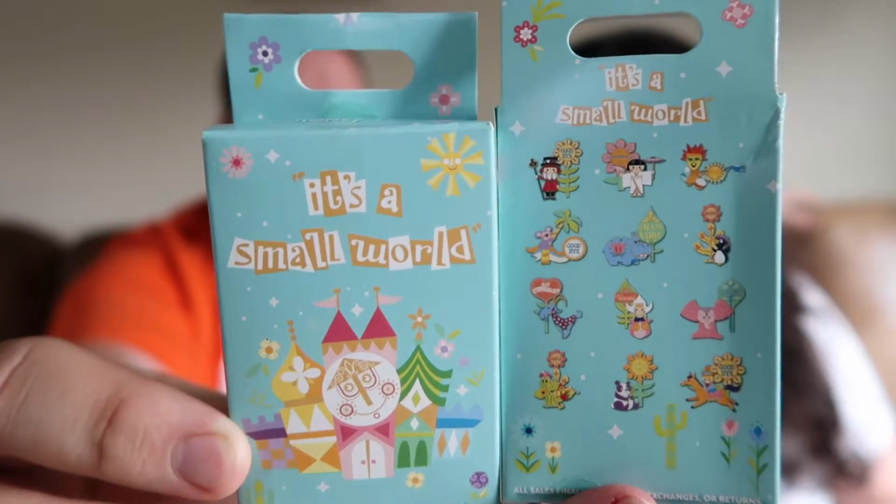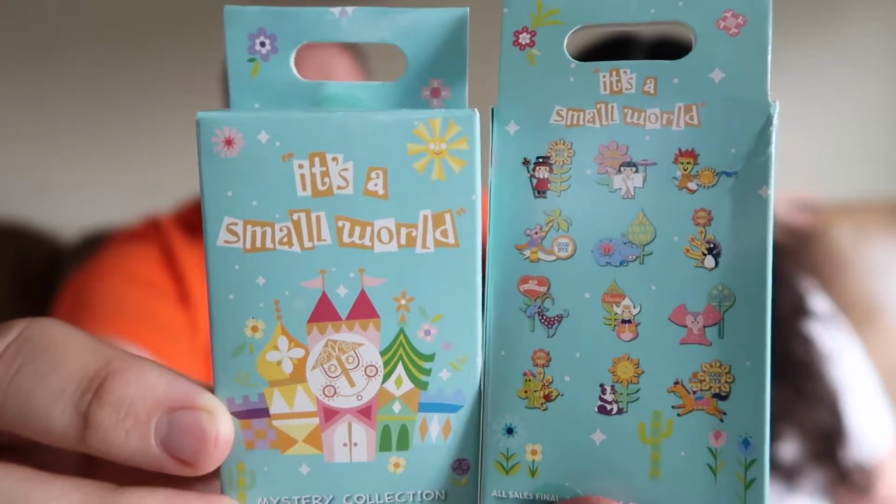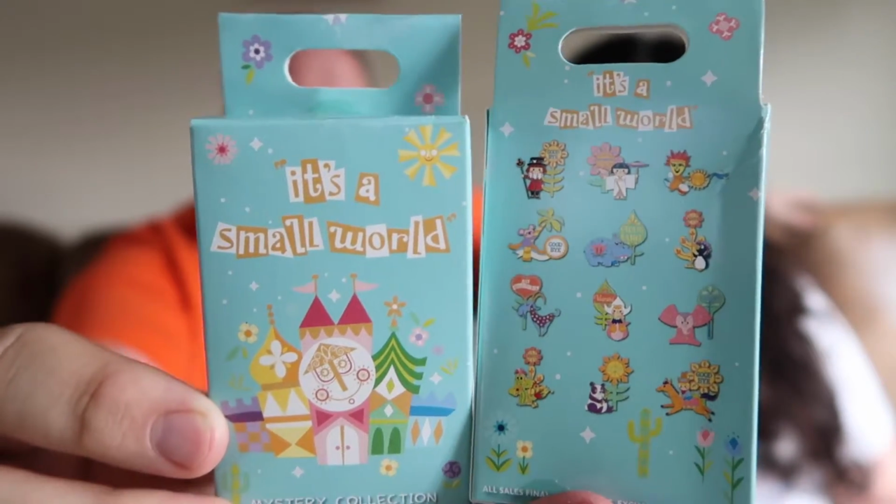So first up, 2 of the It's a Small World mystery pin boxes. It is different characters saying hello and goodbye in the different languages from the different countries in It's a Small World. So we'll be doing this in an unboxing video so you can actually see what pins we got inside.